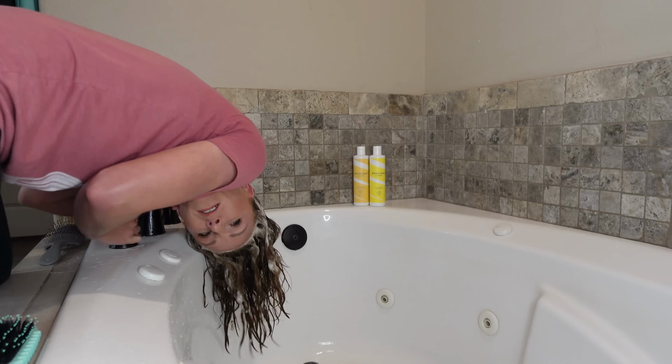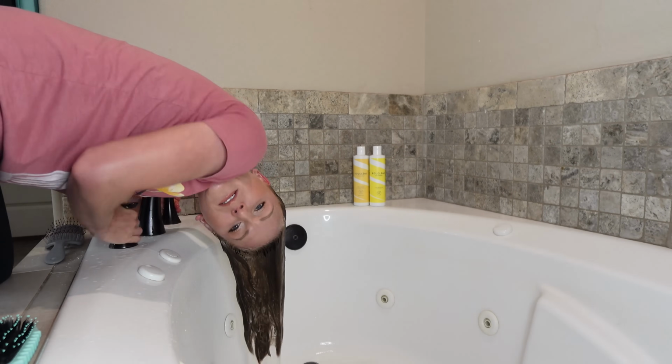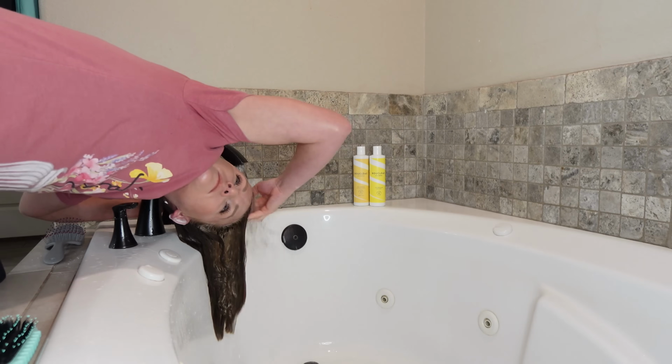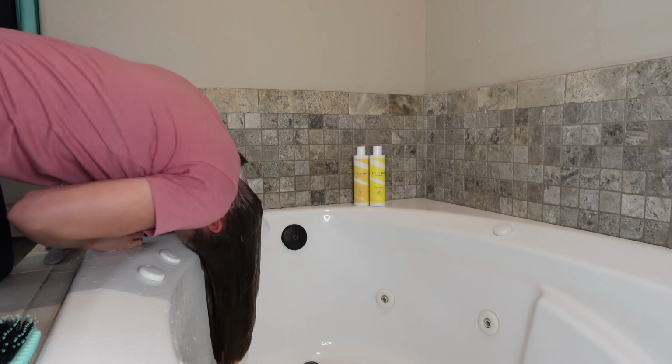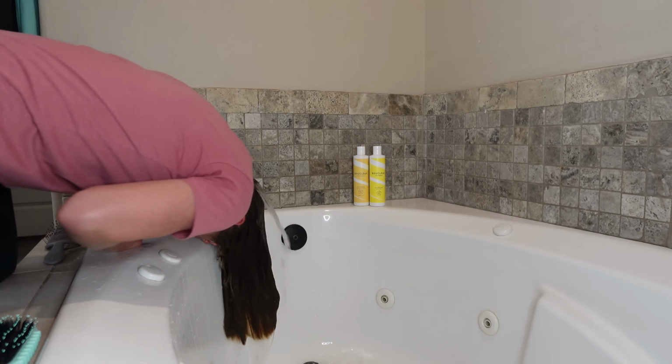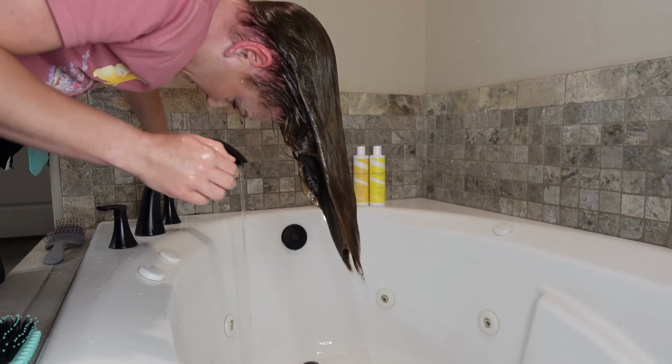Anyway, now I'm going to rinse this shampoo out completely, really taking my time as I do so. Again, I'm trying to scrub my scalp with the pads of my fingers as I rinse the shampoo out because that's what I normally do. And I'm having a hard time because my hair is really tangly and really squeaky clean.